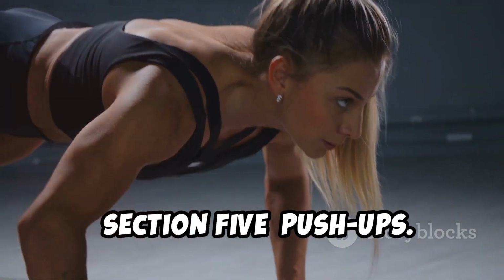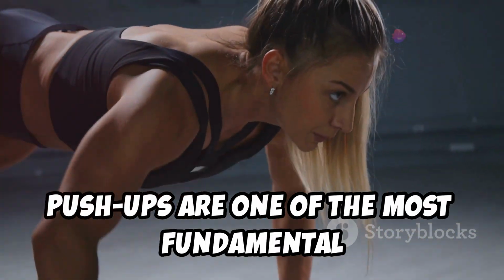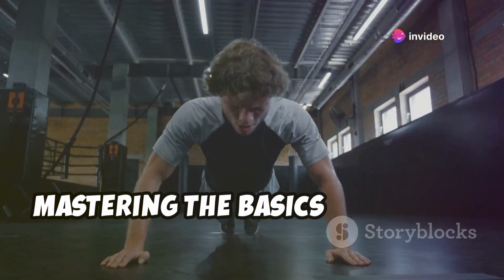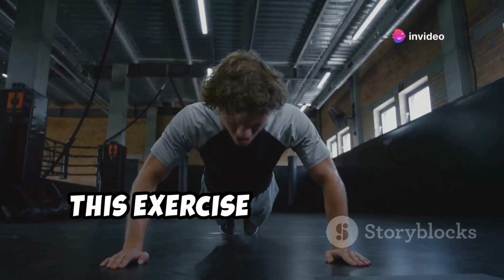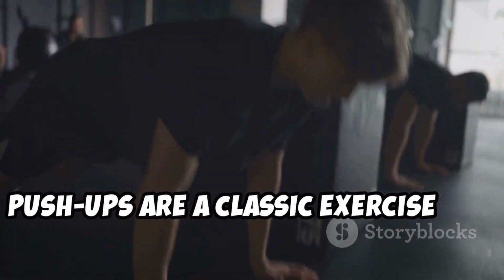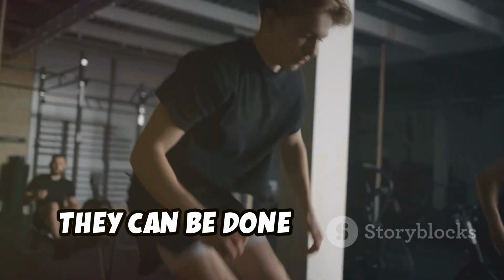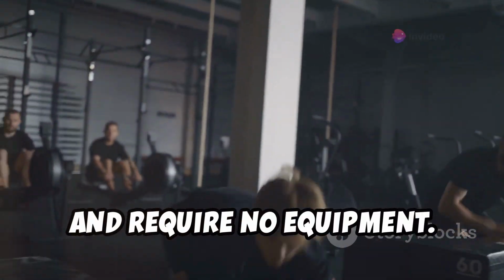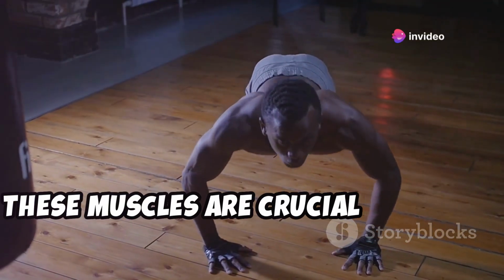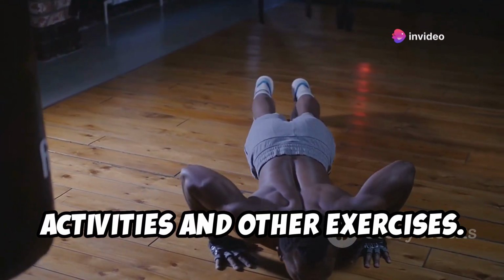Section 5. Push-ups. Push-ups are one of the most fundamental exercises for building upper body strength. Mastering the basics for upper body power. This exercise is simple yet incredibly effective. Push-ups are a classic exercise for a reason. They can be done anywhere, anytime, and require no equipment. They work your chest, shoulders, and triceps. These muscles are crucial for many daily activities and other exercises.